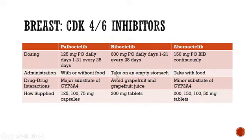Ribo has to be taken on an empty stomach. Again, there can be drug interactions across the board with these, so always appropriate to monitor. Here are your tablet and capsule sizes. Then came abemaciclib. This one is twice daily dosed. It has to be taken with food. Again, drug interactions are here.